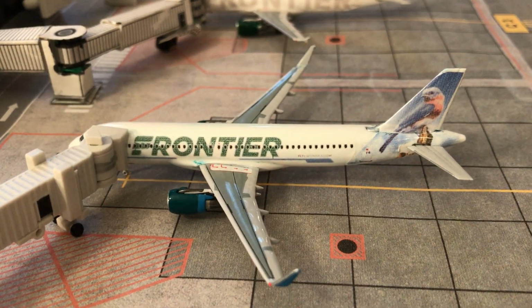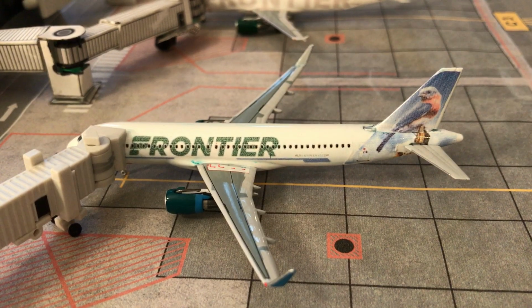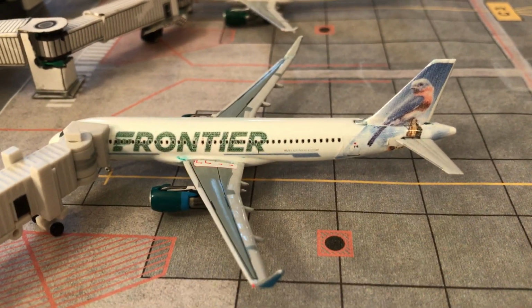This guy, a custom model I made, I still have to get some new nose gear for it, but as you can see, it looks pretty great. Yeah, if you're interested, I can do new livery as well. A lot of custom people will shy away from them because they're hard.